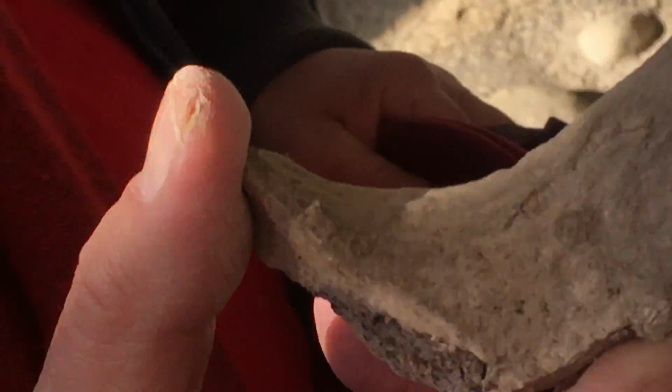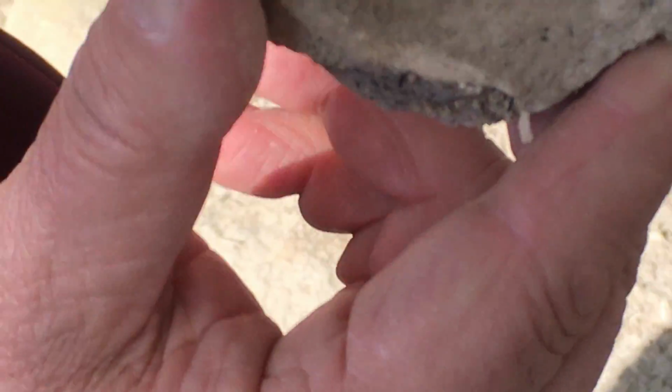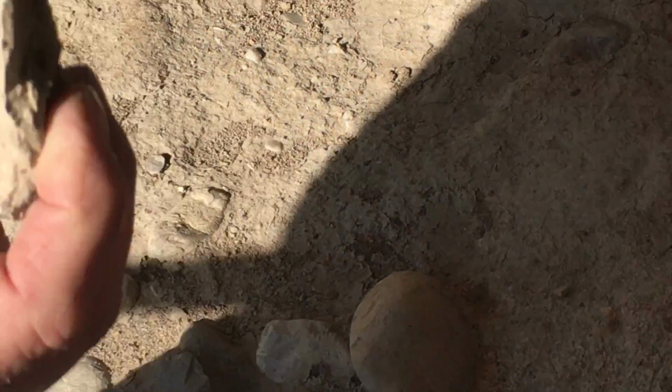From burials, like before? No, these are animals. This is deer. Just random bones. Yes, deer. That's the beginning.